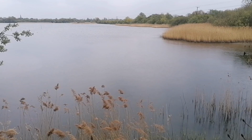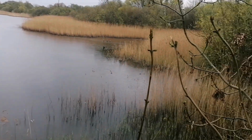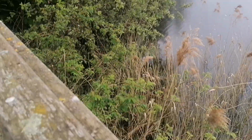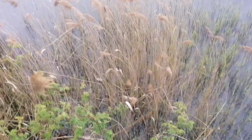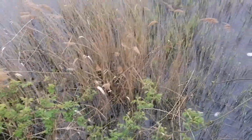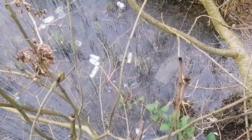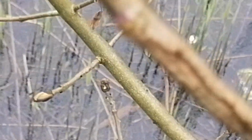Beautiful Fletton Lakes. There's not much access to it, but this viewing platform I thought would be a good idea. But there's a load of reeds, but if you can see, I'll try and zoom in. There is a load of rubbish, cans, bars. I think there's a radio down there, if you can see that on the screen.